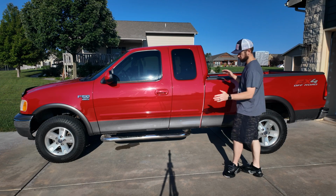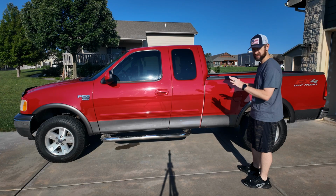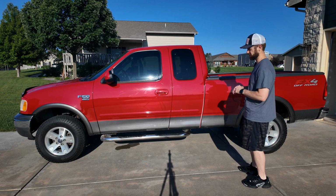There were some higher trim levels versus the FX4, but as far as the off-road package, this was kind of the king at that time.